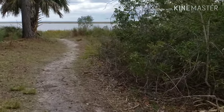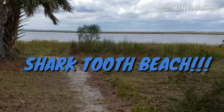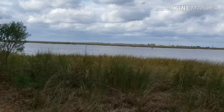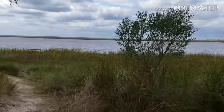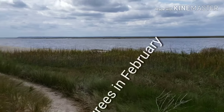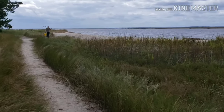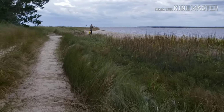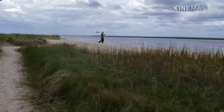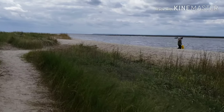All right, here we are, folks. We're coming up to Sharktooth Beach. After a little walk, it was so hot, which really not that bad. It was 80 degrees today, but we made it. Amazing. We're gonna go find some sharks' teeth. Hopefully find lots and lots and lots today.